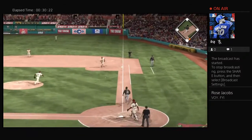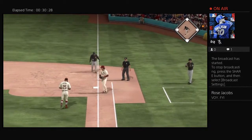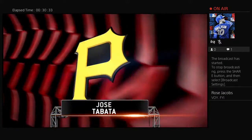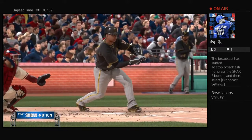He tried to hold up there, but here's a check swing grounder to the right side. And he's safe at first as he beats this one out by about a half a step. Well, sometimes it's better to be lucky than good. He didn't even want to swing at this pitch. You see him try to hold up, but it winds up working out for him.